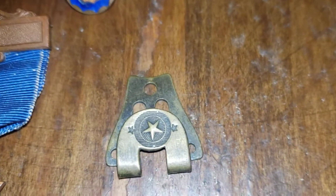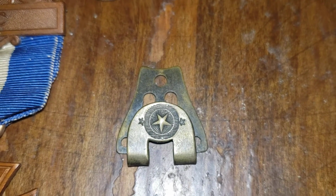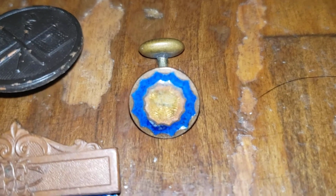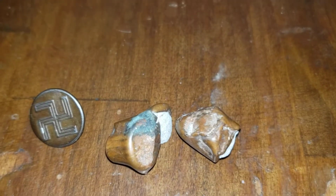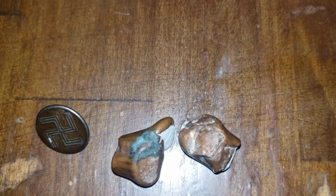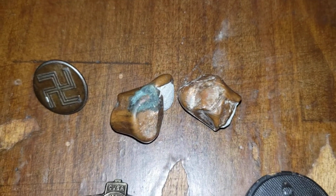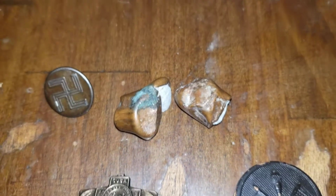Got some little random piece of equipment, some little clip. I'm not sure if that's even military yet. I haven't really looked that up. I've got an individual cuff link. I thought it was pretty cool with the enamel and gold in the middle. And there's two rounds. They were stuck together until I set them down on the table, but I don't know if it was done, period. I haven't checked those yet. They look either 9mm or 45 ACP to me.